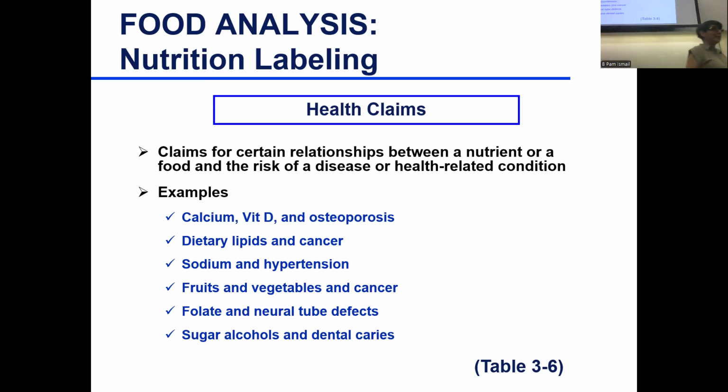So does the FDA add them, or does someone petition the FDA? There will be a petition. And sometimes the FDA funds research to figure out if we can validate a particular claim.